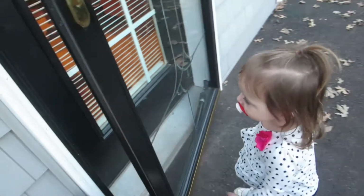Did I ask you if you like these glasses? Julie hates them. She said they look like stupid pimp glasses. I don't know. I'm cool with them. Okay, you gonna open the door? There you go.